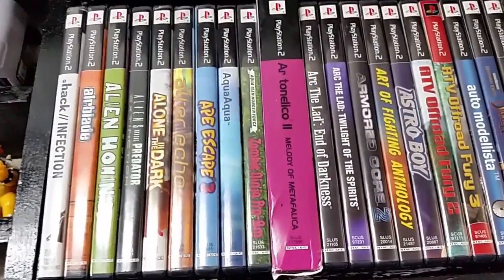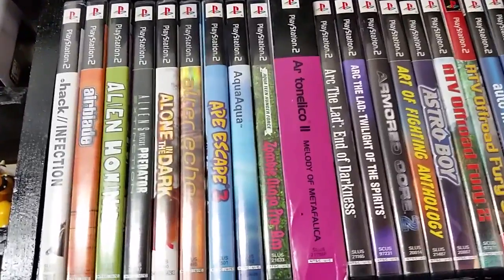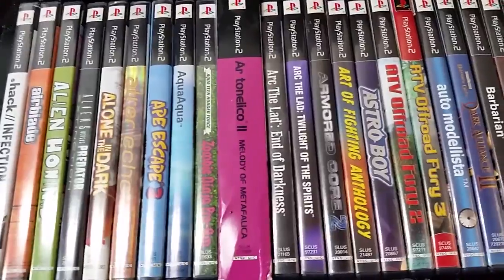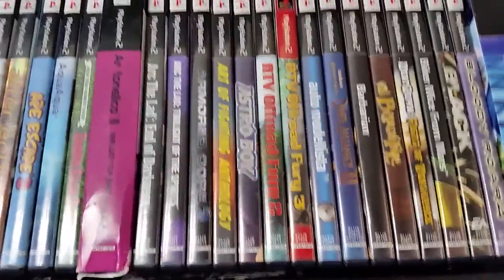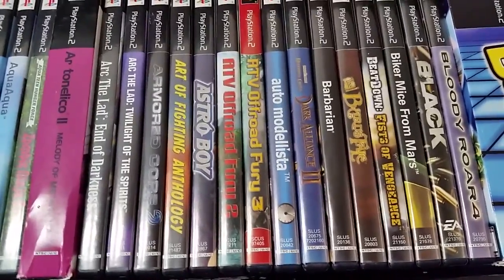Alien Hominid, I don't know if a lot of people know about it. It's a really fun shoot 'em up game, very similar to Metal Slug. Very cute, kind of deceiving, very violent though. I like it a lot. Let's see, Arc the Lad. I haven't ever played that series, but it looks like a lot of fun. I really wanted to try to collect all those for the PS1 and the PS2.